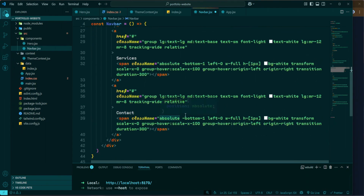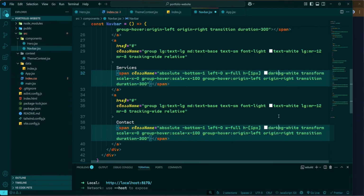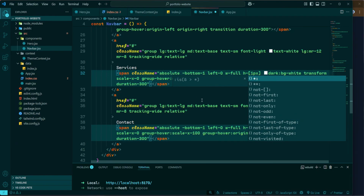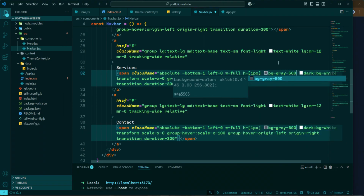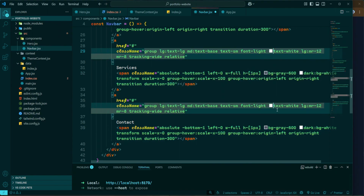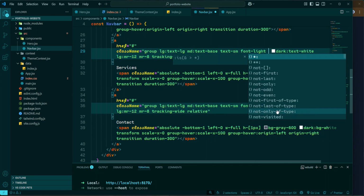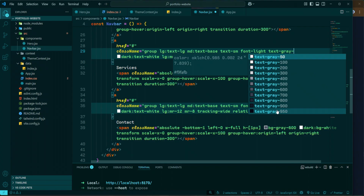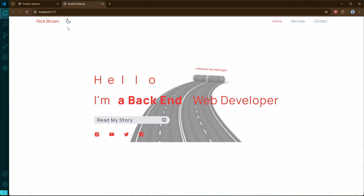For the services and contact, we need here dark. Actually, these are the span elements. Then I'm going to add here the default color. It's going to be bg gray 600. And then we need to change the links. So let's add here dark. And then the default color is going to be text gray 600. Let's go to the browser and switch theme to the light one. So as you can see, everything works fine.